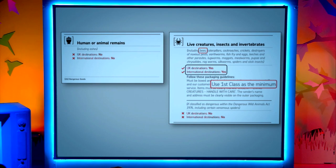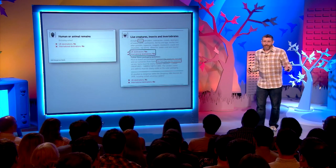There are rules for sending bees. You must send bees first class as the minimum. I love the image of bees travelling first class. I know it's more expensive, but we like the leg room. You've got to be careful with bees these days.